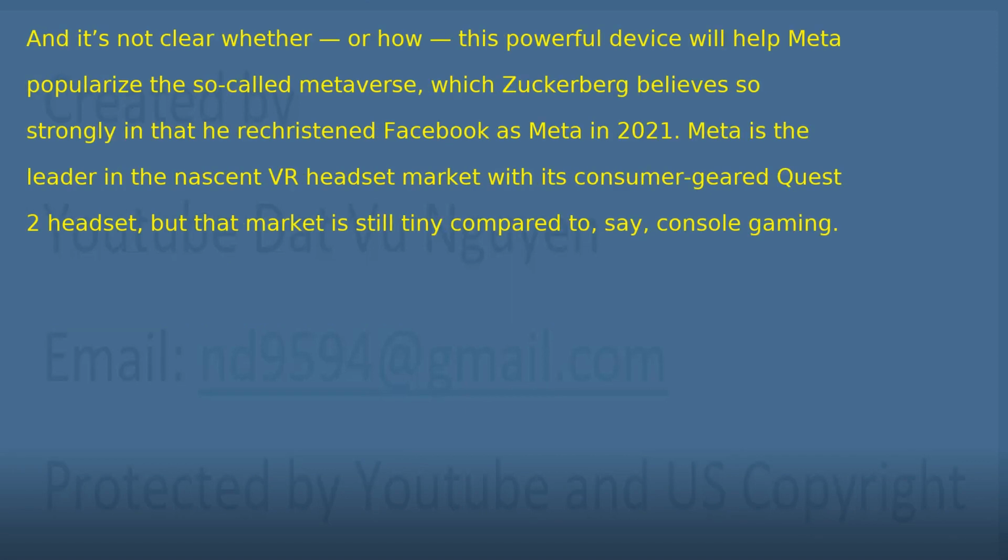And it's not clear whether, or how, this powerful device will help Meta popularize the so-called metaverse, which Zuckerberg believes so strongly in that he rechristened Facebook as Meta in 2021. Meta is the leader in the nascent VR headset market with its consumer-geared Quest 2 headset, but that market is still tiny compared to, say, console gaming.